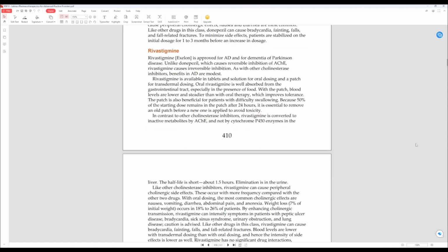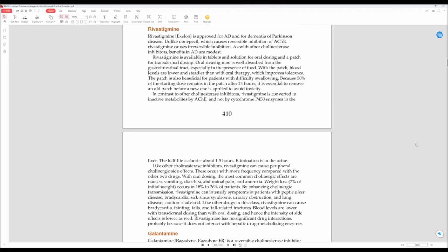Rivastigmine. Rivastigmine, or Exelon, is approved for AD and for the dementia of Parkinson's disease. Unlike donepezil, which causes reversible inhibition of AChE, rivastigmine causes irreversible inhibition. As with other cholinesterase inhibitors, benefits in AD are modest. Rivastigmine is available in tablets and solution for oral dosing, and a patch for transdermal dosing. The oral rivastigmine is well absorbed from the gastrointestinal tract, especially in the presence of food. With the patch, blood levels are lower and steadier than with the oral therapy, which improves tolerance. The patch is also beneficial for patients who may have difficulty swallowing.